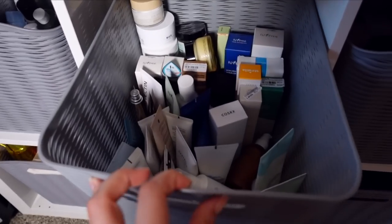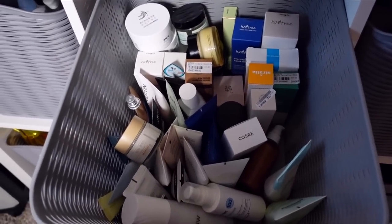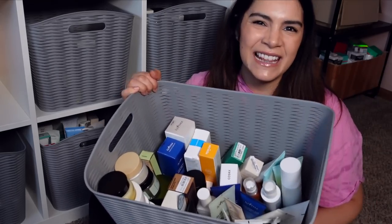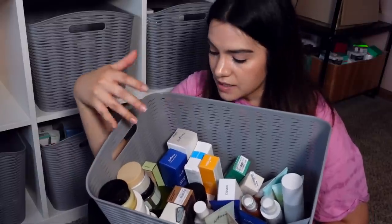Let's take a look at moisturizers. This is also eye creams. This is also sleeping packs, and it's also emulsion. So anything that moisturizes your skin is going to be in this basket.